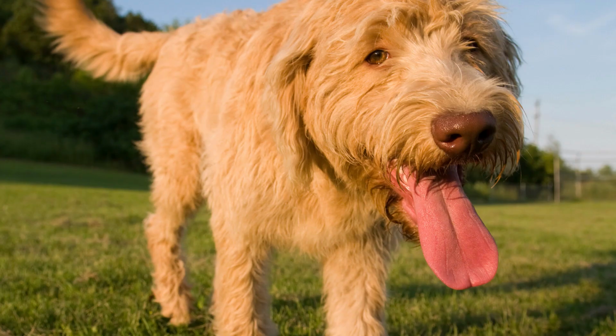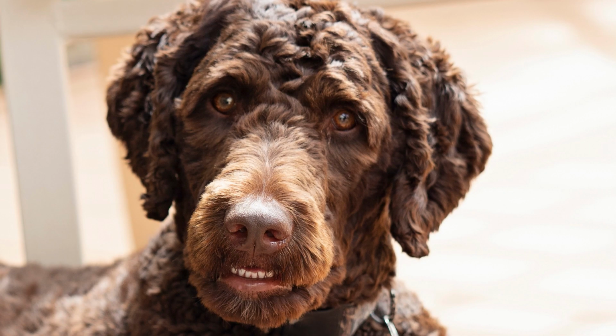Always meet the dog you're interested in before bringing them home to ensure that they have nice temperaments that you're comfortable with. Meeting siblings, parents, or other relatives of the dog is also helpful for evaluating what a puppy will be like when they grow up.